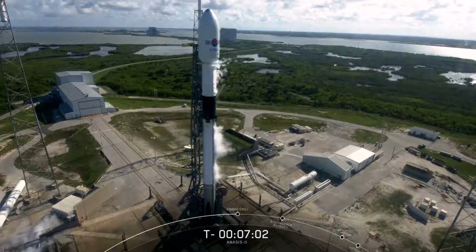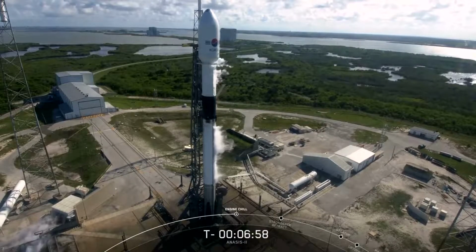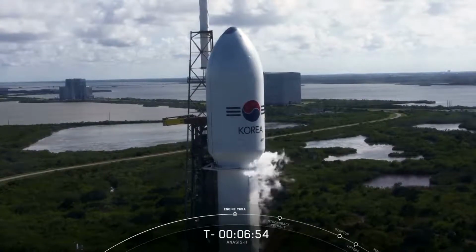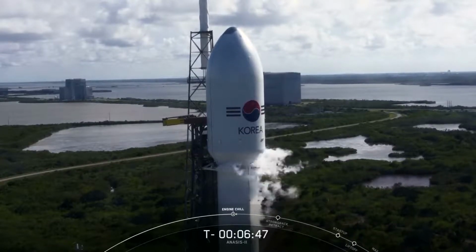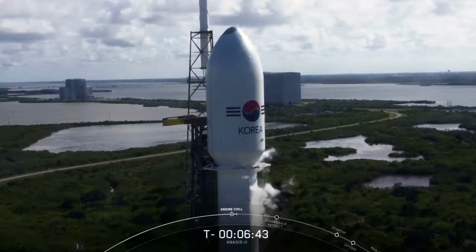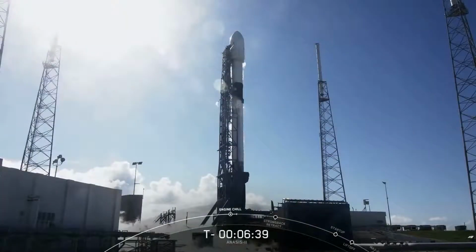Now, the LOX is currently loading into both the first and second stage. You can see the mist streaming off of the first and second stage tanks. Engine chill has started. Now, I mentioned it is super chilled. We do this in order to load more LOX into the tanks and increase performance. Typically, launch providers use LOX right near its boiling point of about 300 degrees below 0 Fahrenheit. At SpaceX, we chill the LOX about 40 degrees colder.